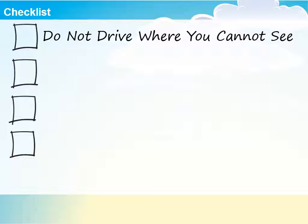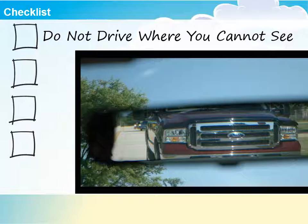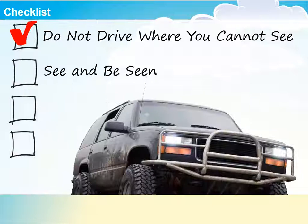Do not drive where you cannot see. If your vision is blocked, reduce your speed and reposition your vehicle so you can see well ahead and around your vehicle. Do not forget to look behind. See and be seen. Communicate your presence to other road users by always driving with your daytime running lights or low beam headlights. Remember, if you cannot see them, they probably cannot see you.